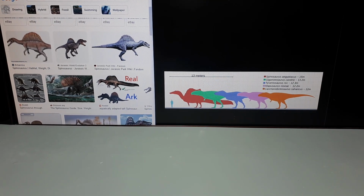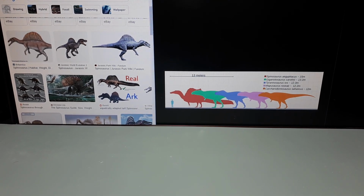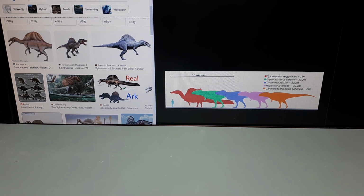Hello, dinosaur figure collectors. I'm just starting out in this. I never really paid attention to the dinosaurs since I was in elementary school. I watched Jurassic Park movies, but I don't really follow statistics of dinosaurs, but toys help me learn about stuff. So today we're talking about the Spinosaurus.